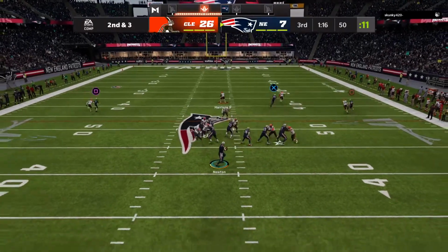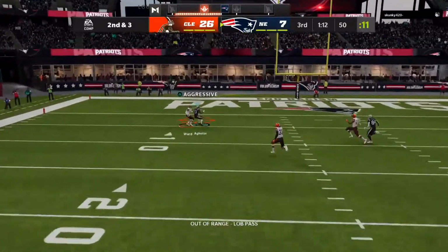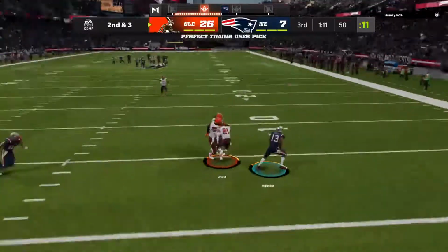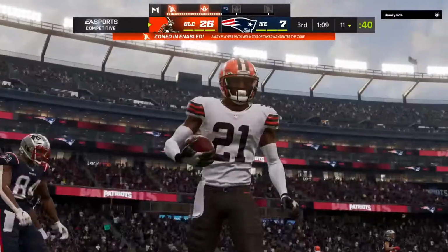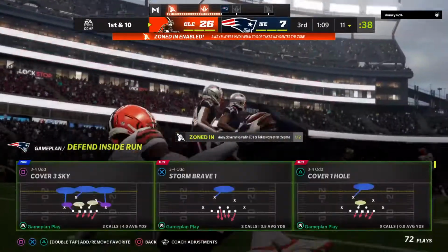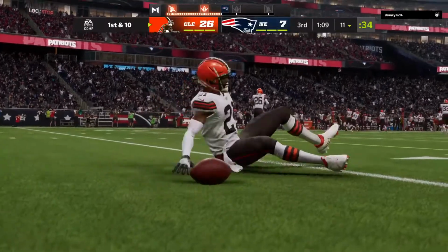From the midfield stripe, they'll look to throw. He's going to loft one deep left side here. And look at this. Cam Newton intercepted a 3rd time. Picked up by Denzel Ward. Past the 10 to the 11-yard line, and that's where the return stops.